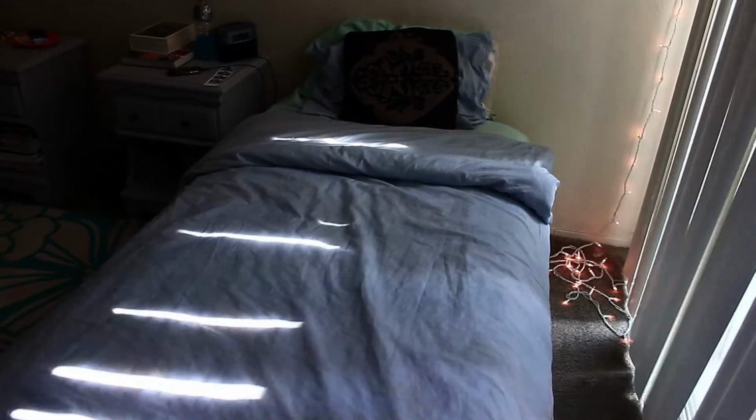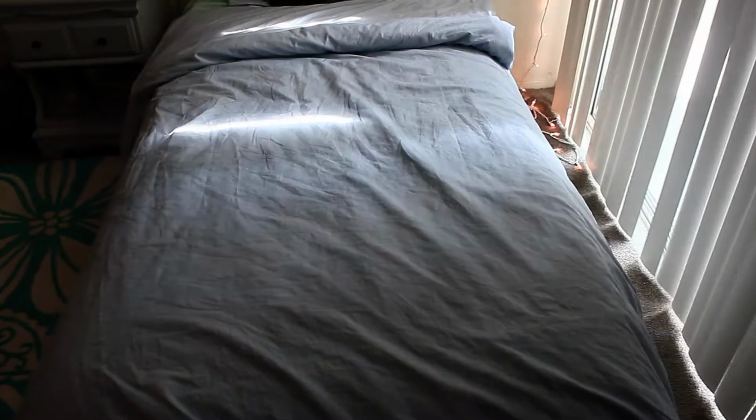And then if we swing on over here, lighting issues, hold up. Okay, I had to close the shades, so they're kind of swinging, I apologize. But this is my bed. I did get a new duvet. I actually put my blanket inside of this. A duvet is basically a cover for your blanket.